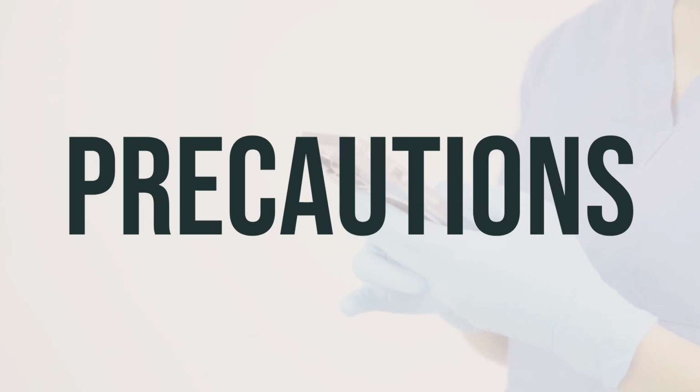Before using this therapeutic blue topical gel, it's important to let your doctor or pharmacist know if you are allergic to menthol or have any other allergies. This product may contain inactive ingredients that can cause allergic reactions or other problems, so it's essential to discuss this with your pharmacist for more details.